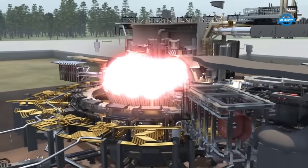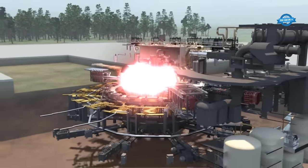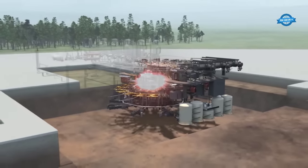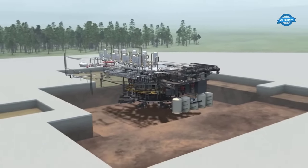Once the plasma reaches a sufficient density and temperature, fusion reactions occur between the deuterium and tritium. This process releases energy in the form of high-energy neutrons, which can be harnessed to generate electricity.